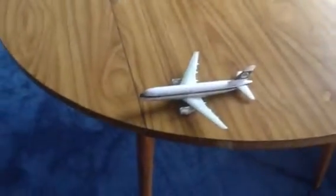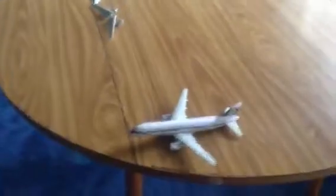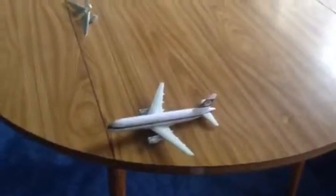So that's our first plane. Ta-da. Where should I put it? So look where I put the plane. I put the plane here. And this is going to be a really long video because I'm not only going to show you the planes, I'm also going to take them for takeoff and landing if I have time. So let's do the next plane.